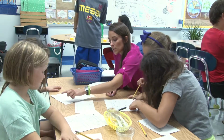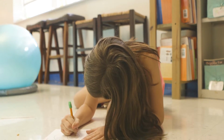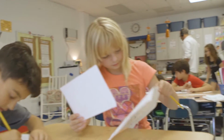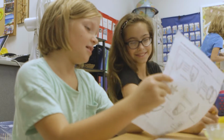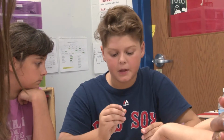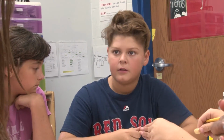What differences do you notice from the inside of the seed? That looks like a taco. It does kind of look like a taco, yes. They both have a baby plant inside. This one feels kind of bumpy, but it's smooth. This one is slimy and a little rough.